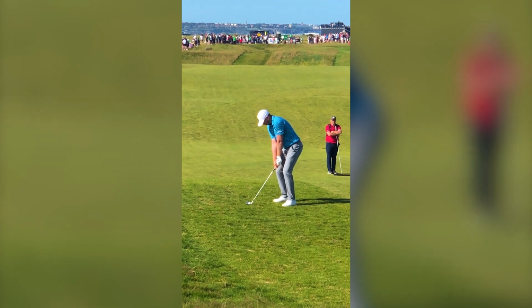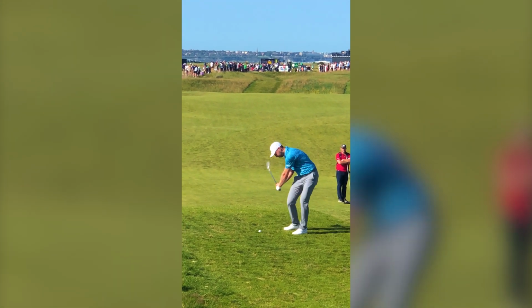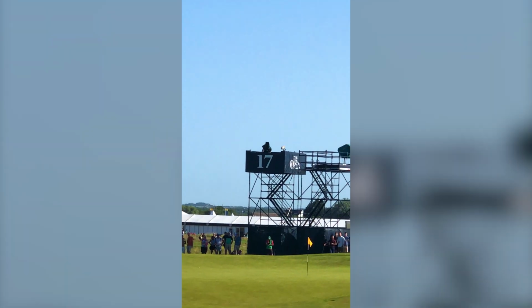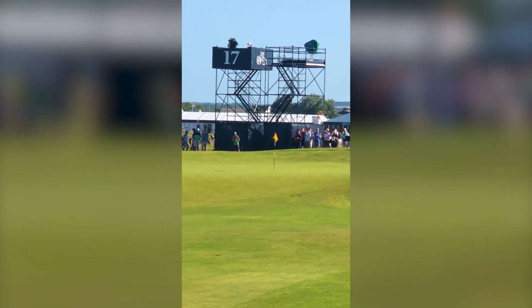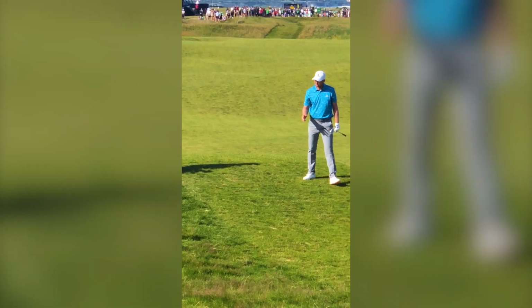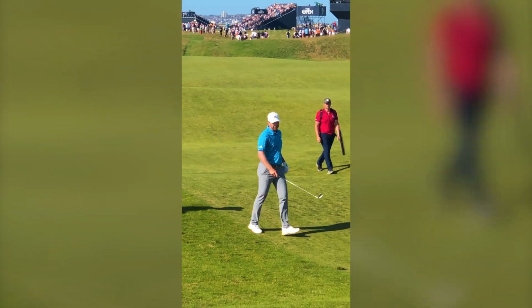And here's Daniel Berger's. This one was pretty special. I don't know if he was going at this, but check this shot out. Nearly goes in and had just a few feet left for the birdie, which I believe he did tap in.